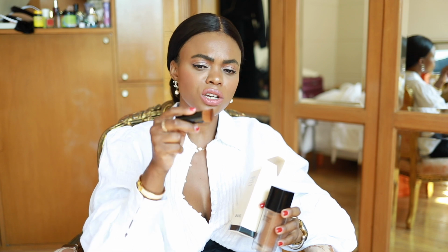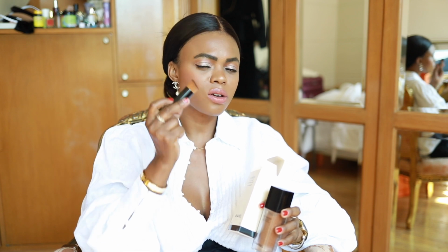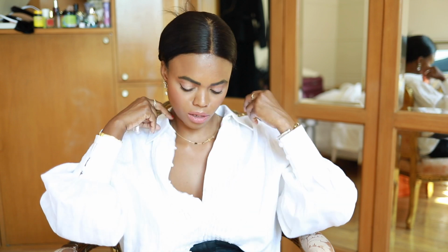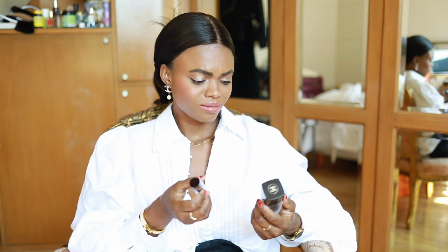And then you have the little Chanel thing. I won't be using this as a blush. I think this would actually be really good for contouring. I think this will be very good for contouring, so I may be using this. Yeah, so I cannot wait to try this and let you guys know how I like it.